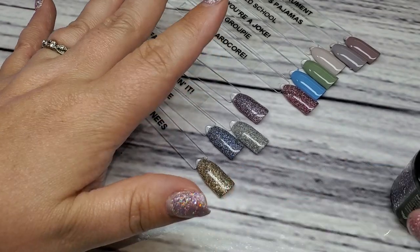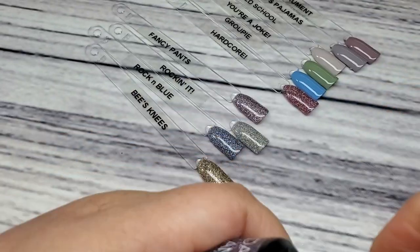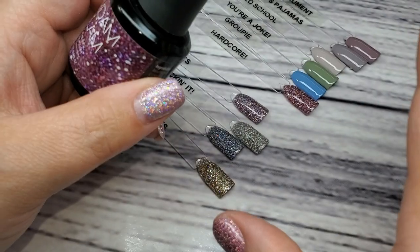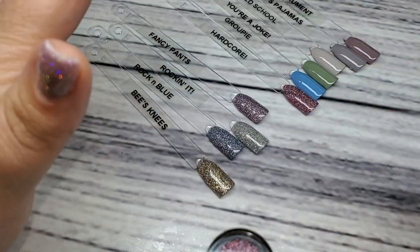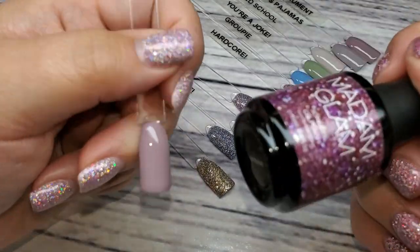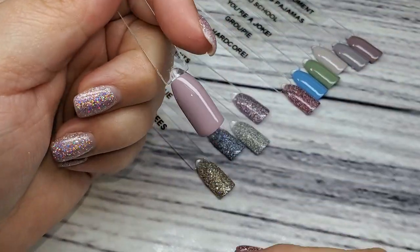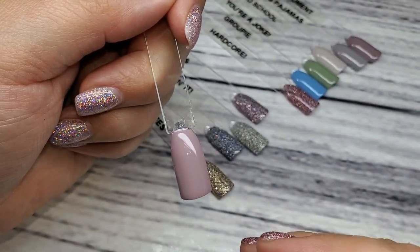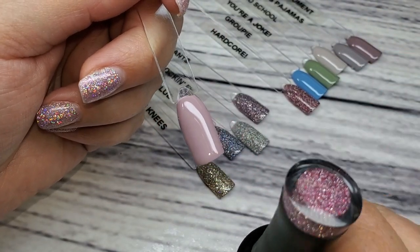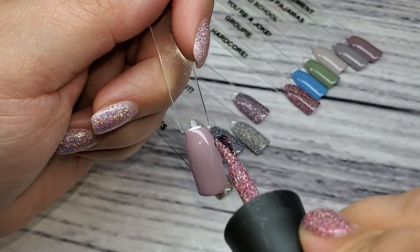And feel free to do one coat of cream because they're super pigmented, and then do two coats of glitter, and then you will not have any bald patches at all. So next up is Nice Instrument and Hardcore, which is what I have on my nails. It's a little purpley, but it's more of a raspberry kind of color. It's not really red.